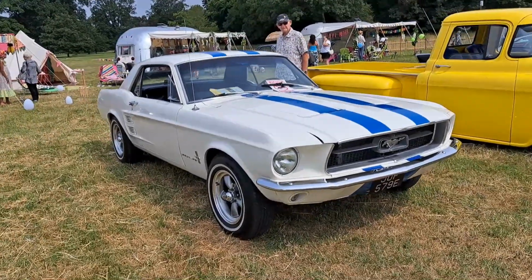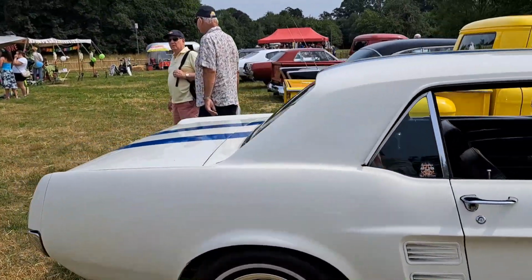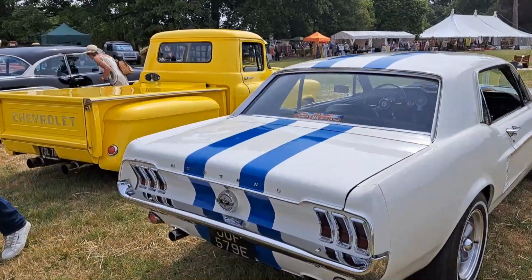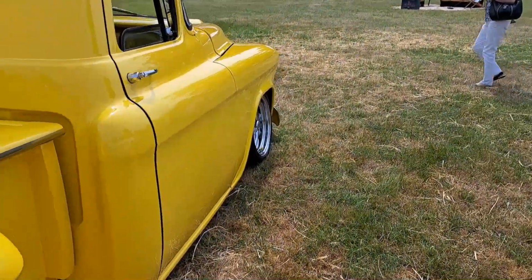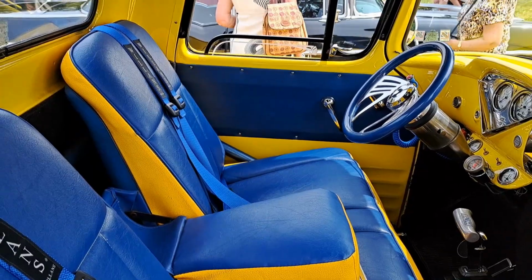1967 Ford Mustang. Classic livery from back in the day. Another one of these Chevy pickups. I think this will be from the late 1950s. Obviously heavily customised and not an original colour, but that doesn't matter. Someone's really going in for this theme on the interior. Look at that.